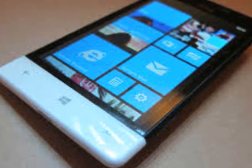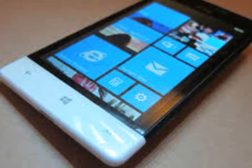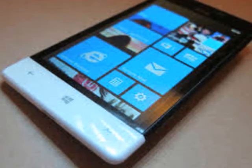Holding down the back button brings up the multitasking screen, which is quick and simple, but be warned, the Bing search button is very easily pressed in both portrait and landscape.